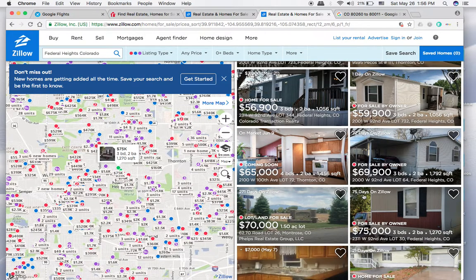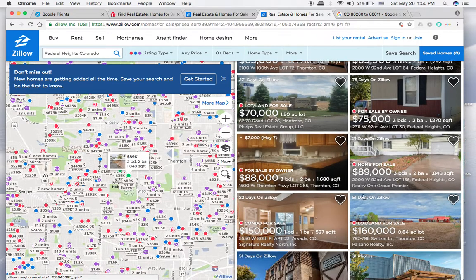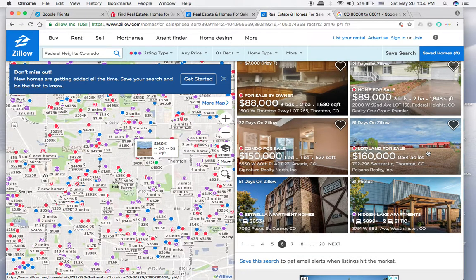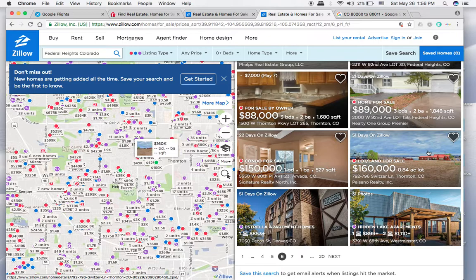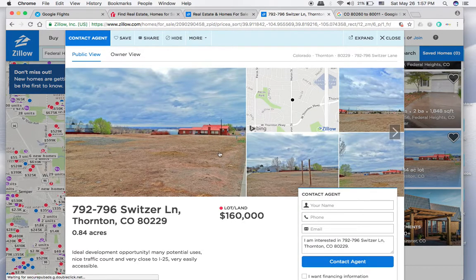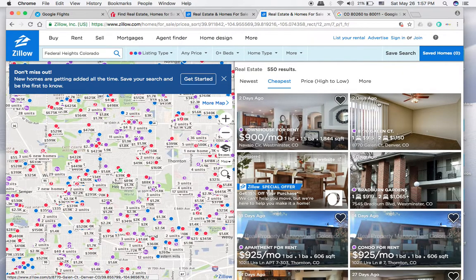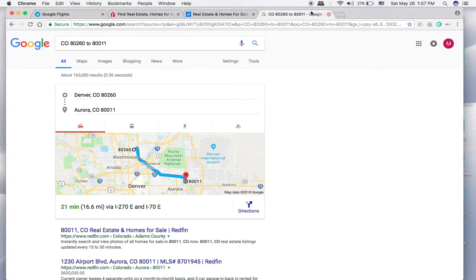See, this is like mobile homes. These mobile homes. Okay. Look, this one has some land. 160,000 land. Now, see, the thing about mobile homes is that you can just buy some land too and put a mobile home there, which is a bit cheaper. But you have to look at the laws, see what the laws are saying. Anyway, I'm not familiar with Zillow, but I don't like Zillow too much for looking like this.